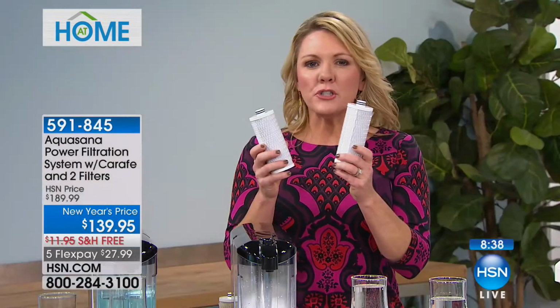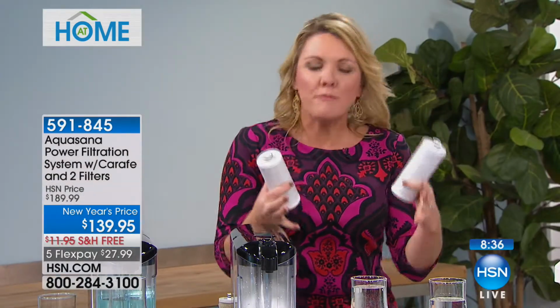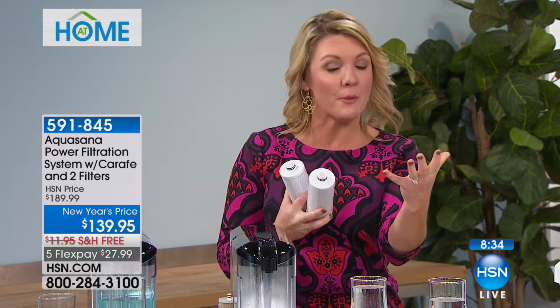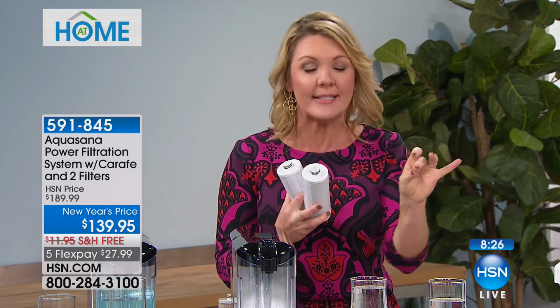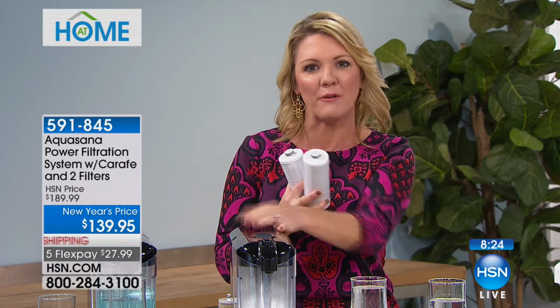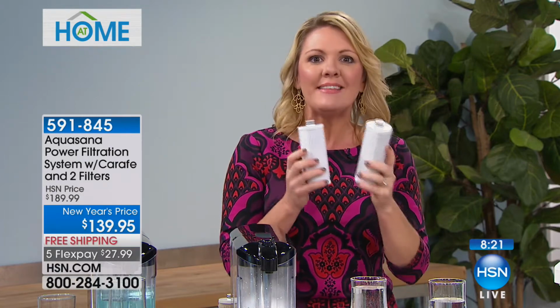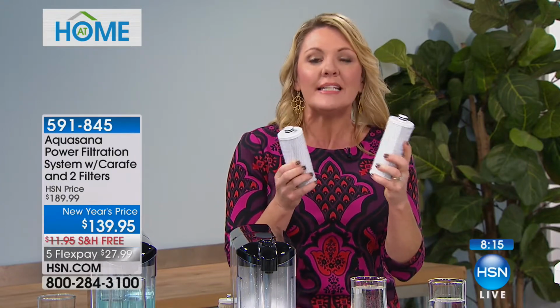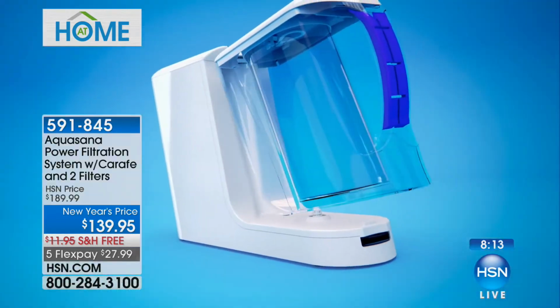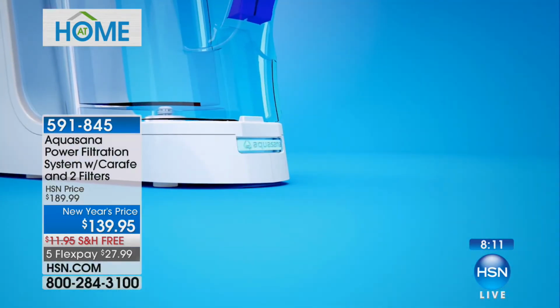I want to talk about the filters for just a second, because a lot of you have probably used the pitcher method of filtration. We call that flow through, where you just put the water in and it kind of drips down. Those are plastic filters. It's not being pressure forced through to get out 66 contaminants. That's the difference with a power filter. But listen to this filter. This is a carbon block hard filter. That is a serious filter that is not going to give in under the pressure of the powered water coming through it. So that's important to us.